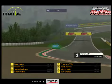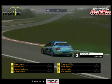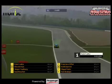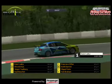Turns the car in. Coming down the hill now he comes, before rising up the hill once again. Over the bridge. Braking now into the final chicane. Crucial for a good lap, this chicane.